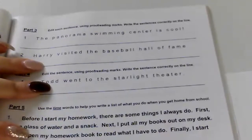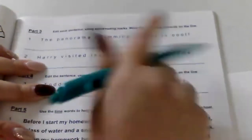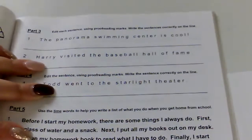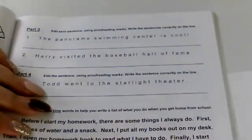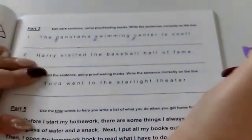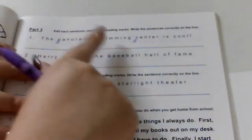Okay, so the Panorama Swimming Center is cool. The is already capitalized, so we're good there. Panorama City Swimming Center. That is a proper noun. It's a place, the Panorama Swimming Center. So the whole thing must be capitalized. Okay, moving on. Capitalize my P, capitalize my S, capitalize my C. The Panorama Swimming Center, they're all proper nouns, so I have to capitalize all of it. Is cool. That's it. It's perfect. Everything else is fine. So when you rewrite this, make sure you capitalize the P, the S, and the C.